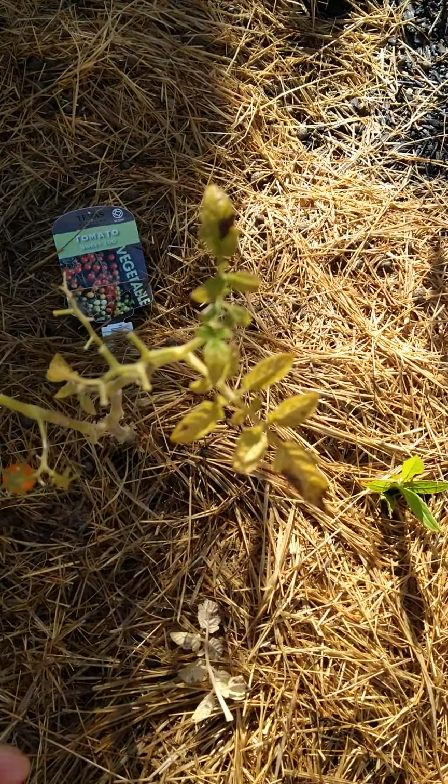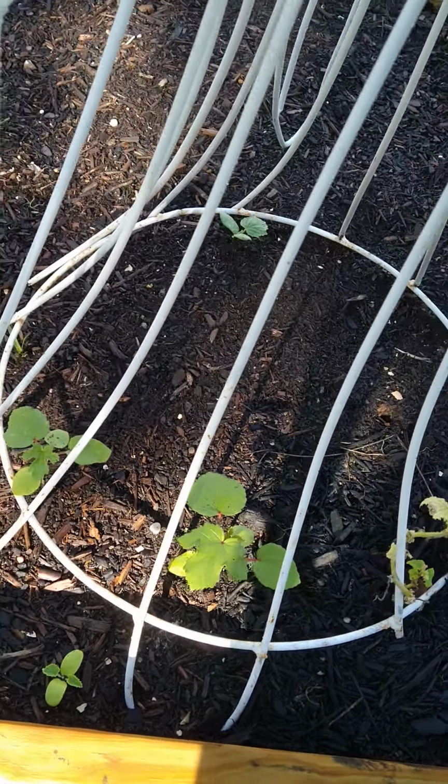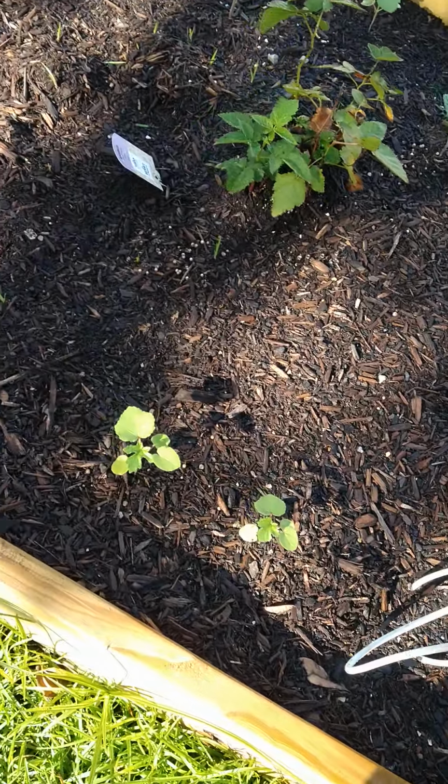Here's our cucumber plants. They're coming up, doing well. This one's not doing so well. It actually looks kind of sad, but the other ones are popping up. And here's our okra. It's getting so big so quickly.